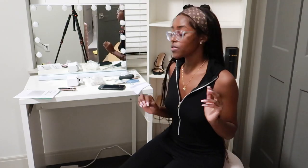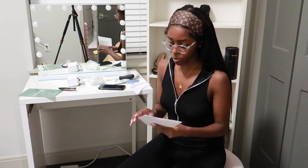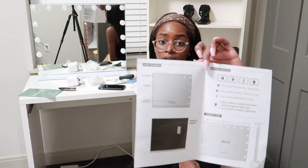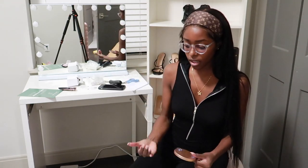It's so shiny. Now I'm on my vlog camera and this actually is kind of better for lighting. I had to look up a YouTube video. I'm gonna link the YouTube videos that I watched to set up this mirror, because my instruction manual doesn't tell me anything on how to do anything. It's literally a page of how to work the mirror, not how to put it together. Like hidden in the styrofoam.